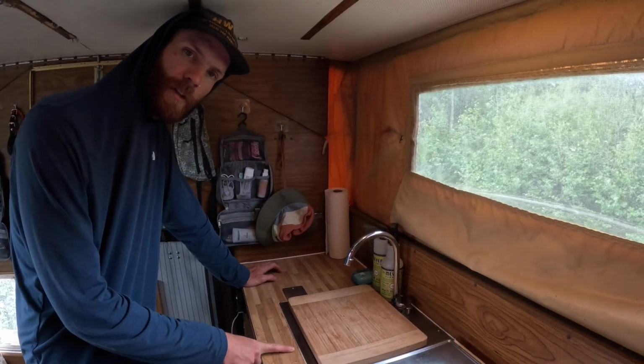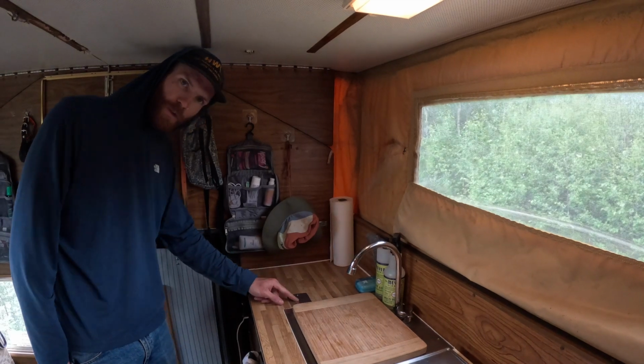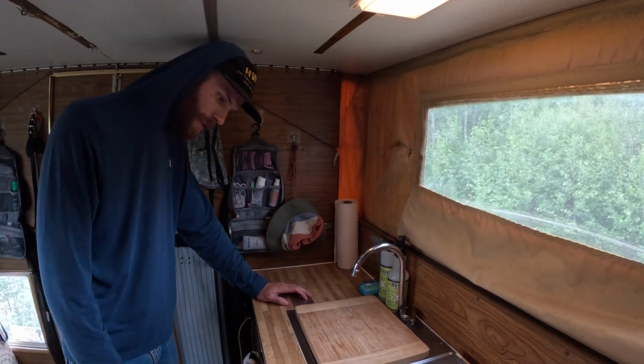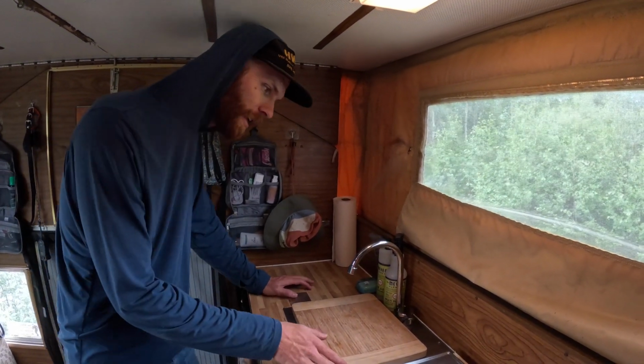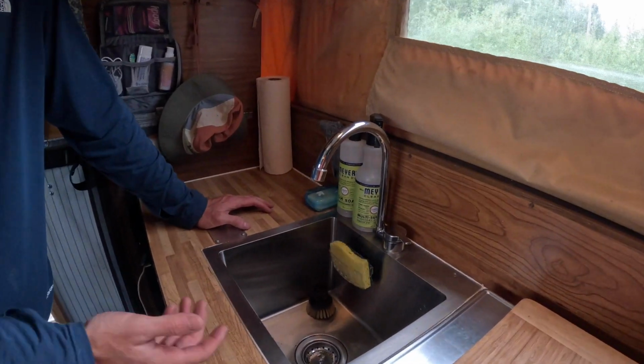So one other thing we did to this camper is it did come with a sink, but it was a really shallow sink, and this little plate right here is actually covering up where you used to have a hand pump faucet. So we got rid of that, and because we freed up space underneath this sink, we were able to put in a much deeper sink, which is really nice for doing dishes. We bought this sink off of Amazon. It'll be in the link of stuff. It's just a bar sink.